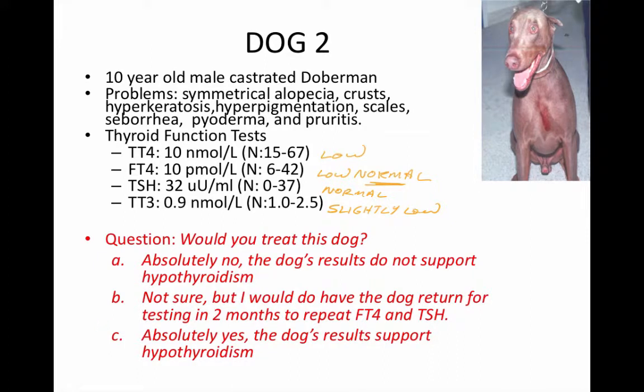I'll let you think about it a little while, but for this recording, I'm going to go ahead and tell you that this is a case where, because of the clinical signs and my suspicion and my initial screening test being low, and my knowledge that sometimes TSH is not always elevated, while I'm not happy, I don't think a normal free T4 is supportive of it. I think we need to go ahead and retest this animal in a couple of months.